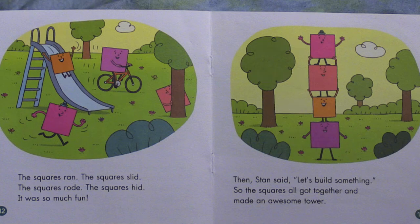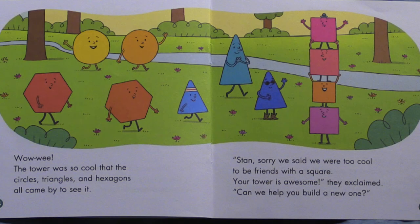This is what they built. Beautiful. Wow-wee! The tower was so cool that the circles, triangles, and hexagons all came by to see it. And you see the hexagons, the triangles, the square tower, and the 2 circles. "Stan, sorry we said we were too cool to be friends with a square. Your tower is awesome," they exclaimed. "Can we help you build a new one?"